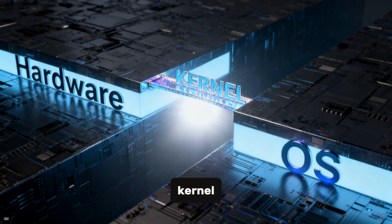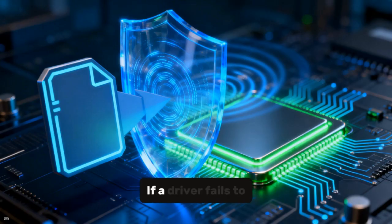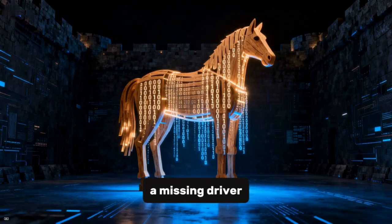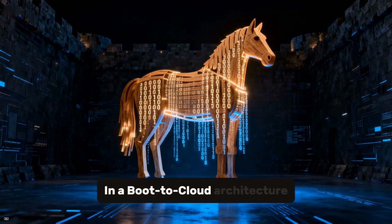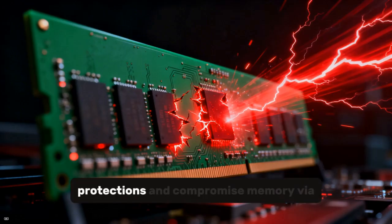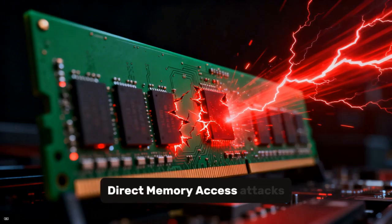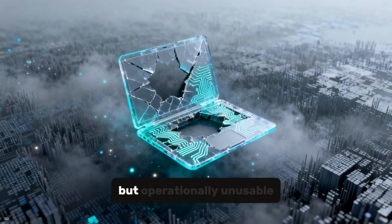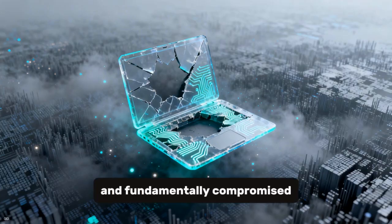Move one layer up, the kernel. This is where the OS meets hardware. Stricter code integrity is now the baseline. If a driver fails to meet modern signing expectations, it will refuse to load. But it's more than just a missing driver. In a boot-to-cloud architecture, a vulnerable driver is a Trojan horse. It can bypass OS protections and compromise memory via direct memory access attacks. Breaking the trusted chain before it even connects, the system appears up, but nothing works. No network, no VPN, no security tooling. A device that is technically on, but operationally unusable, fundamentally compromised.